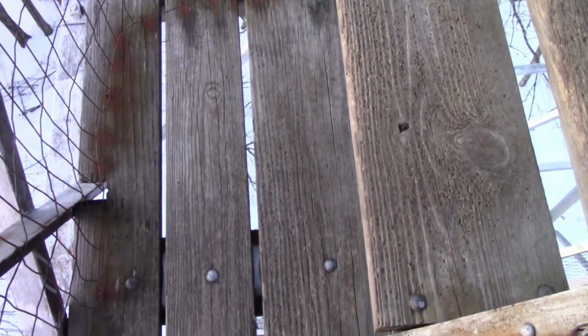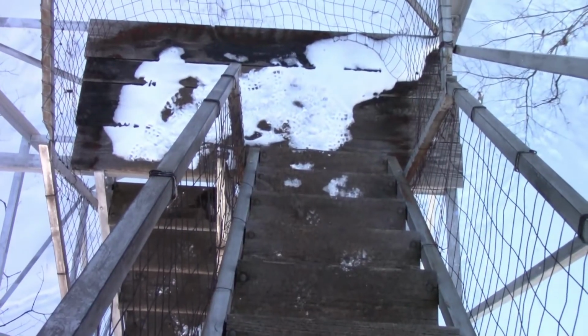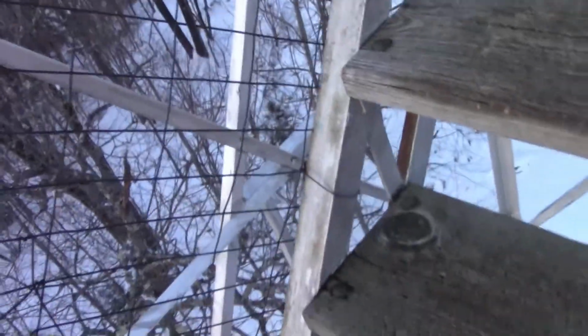See what I mean? Gets narrower and narrower as you get to the top. You got three planks. Down there you got four wide planks. And you got three narrow ones just up here. Like with a pack on, going up this thing, or any of these towers, it's kind of a pain. Yeah, they're just getting narrower and narrower. Till you get up here.